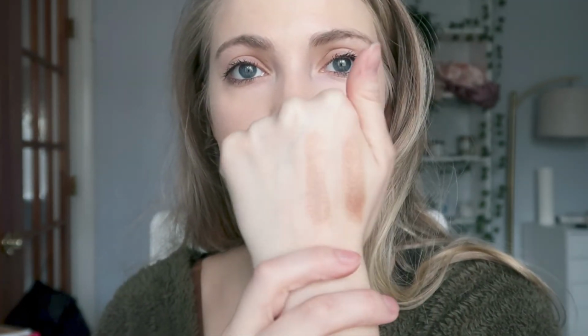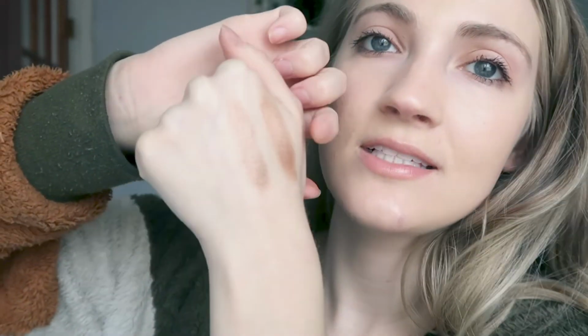So then comparing the old formula to the new formula. So for example, I'm just going to show you 2 swatches here. So this is the old version of Globe, and then this is the new version of Globe.